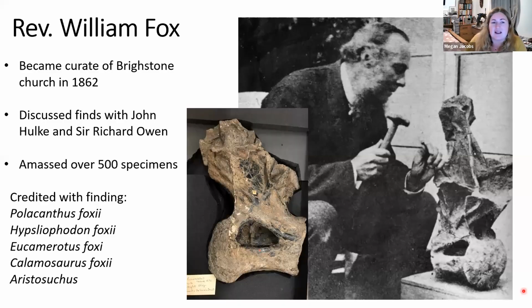But dinosaurs on the island all started with this man, Reverend William Fox, back in the 1860s. He was a curate of Brighstone's church, which is on the southwest coast of the island. I believe he moved here from Salisbury. He got relocated. He was always interested in geology, so when he moved here, he thought, I'll go down the beach and see what's going on with the geology here. He started climbing the cliffs around Brightstone, and he started finding these bones coming out of the cliff.